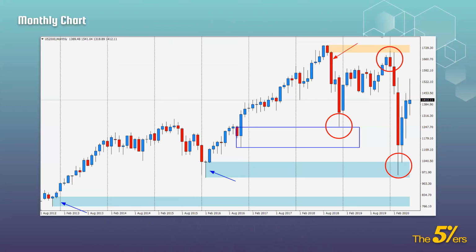So let's take a look at this monthly chart. In this case, the Russell 2000. Since this index is of 2,000 stocks and it's not tilted towards very big stocks, as in the case of the Nasdaq or the S&P, where you have the big five, Microsoft, Google, Amazon, etc. This is less.